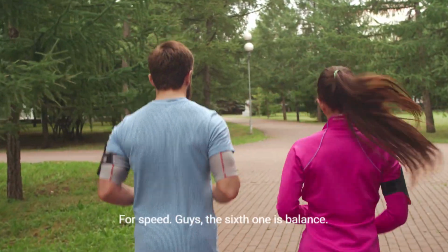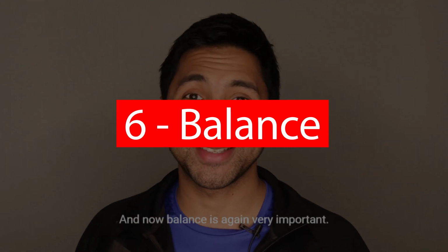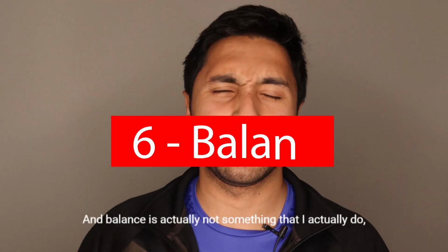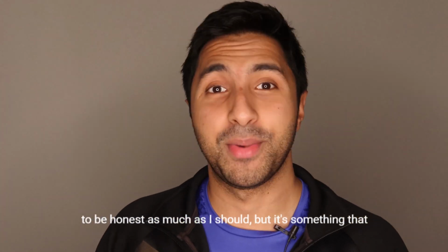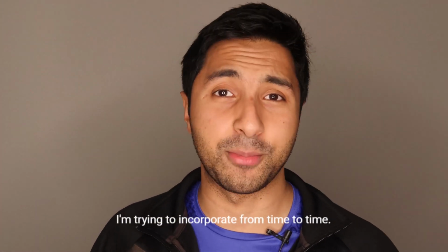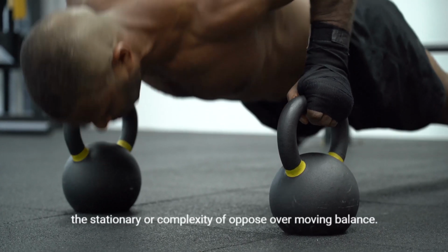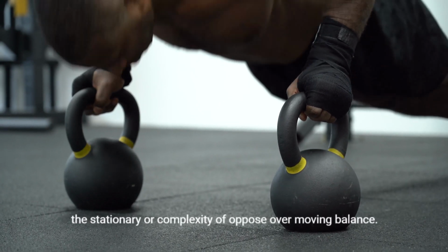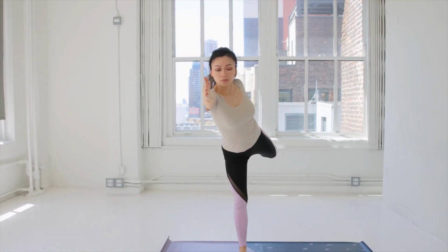Guys, the sixth one is balance. Now balance is again very important, and balance is actually not something that I do, to be honest, as much as I should, but it's something that I'm trying to incorporate from time to time. Balance is the ability to control your body's position, whether stationary, in a complex yoga pose, or while moving. Balance is a key component of fitness as well.